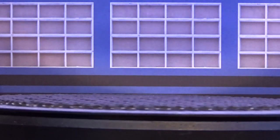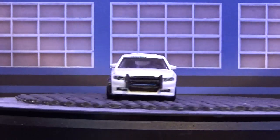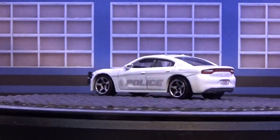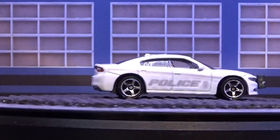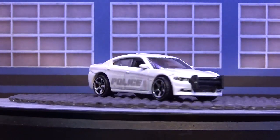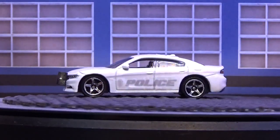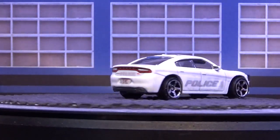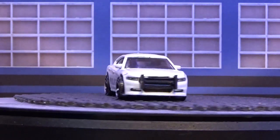Next unit up. I think the rest of these are going to be South Carolina units. This one is the City of Columbia Police Department in Columbia, South Carolina. This is the Dodge Charger in a Matchbox casting. It's been modified with ghost graphics of the City of Columbia Police Department. And this is their traffic unit vehicle.